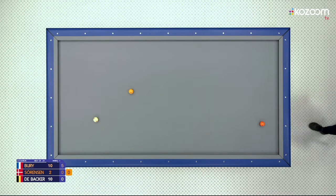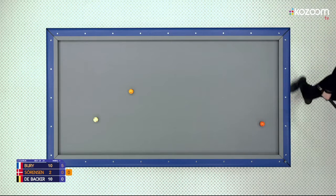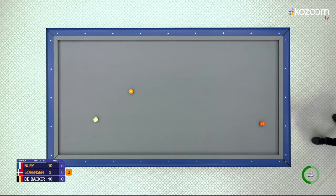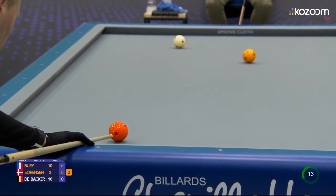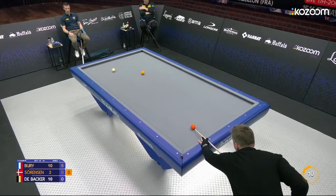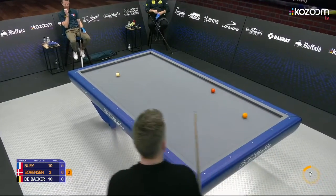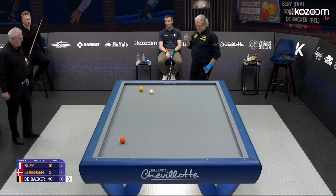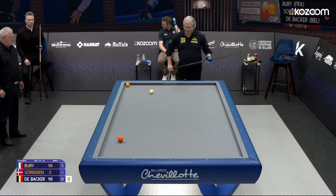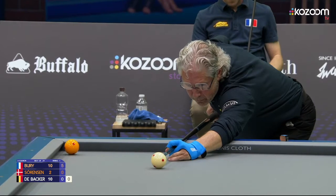And he plays safe to Sorensen. I'm not sure that's a good idea because now he might open the door completely for De Backer. I'm not at all sure what is the best tactic in this situation. Try to make a three cushion. And he gives De Backer something that looks like almost perfect position.